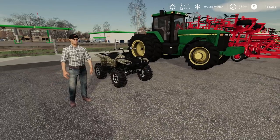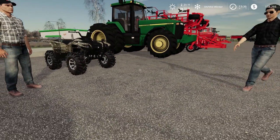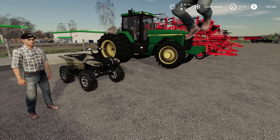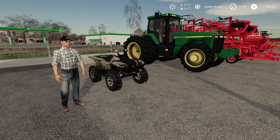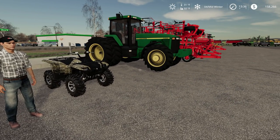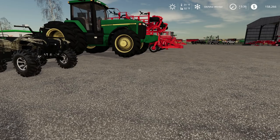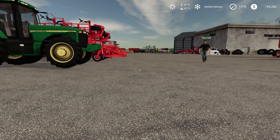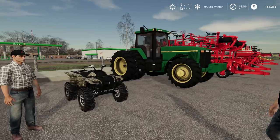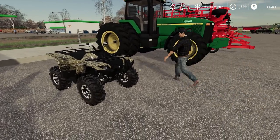$9,500. Can we get 10 grand? 10 grand for this little puppy. 10 G's. Oh my lord. Can we get 10-2? Going once. Going twice. Grant, slow. Oh, got it. 10 grand for the invisible thing on four wheels.